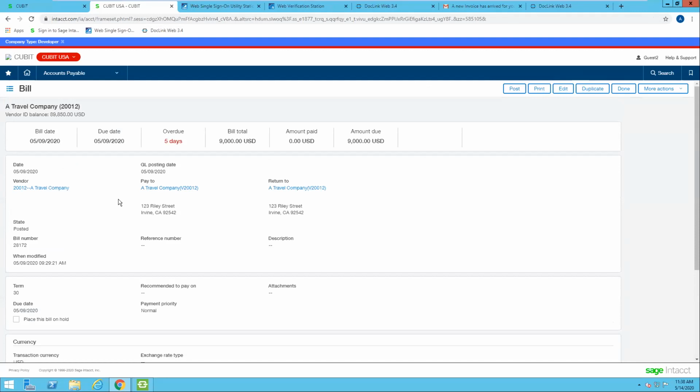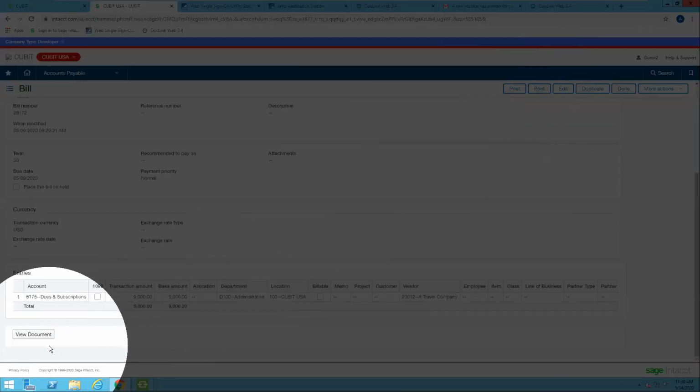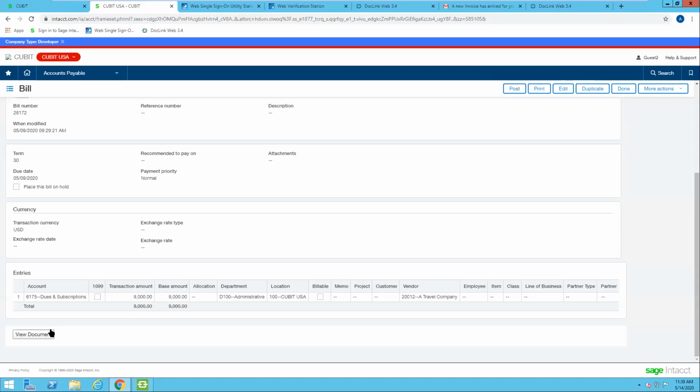And as you can see with the Sage Intacct screen here, what we have as part of our integration is the view documents functionality. So in the bottom left here, we've got this view documents button, and using that integration button, it allows user to be able to see the copy of the invoice that's associated to that transaction.